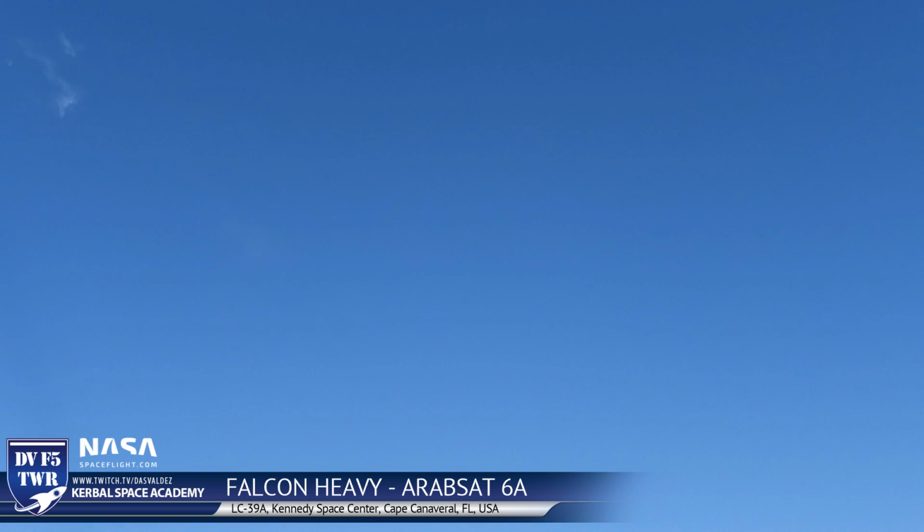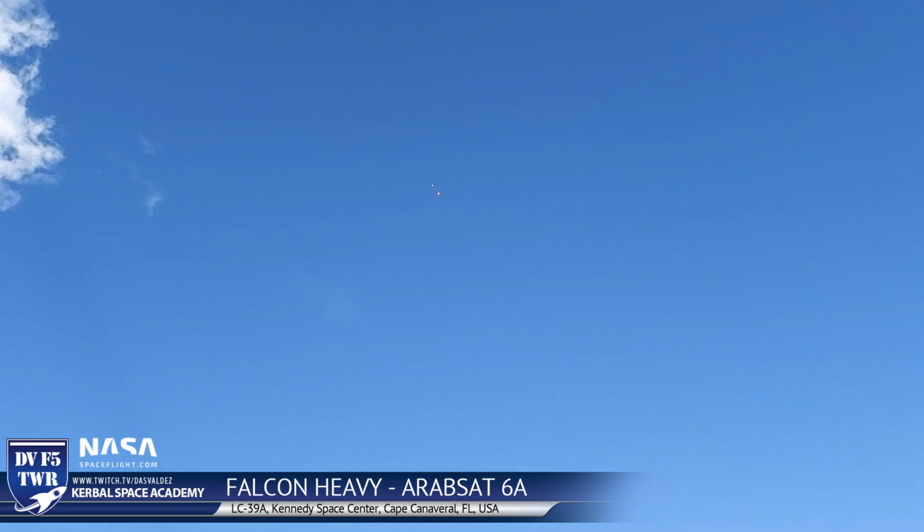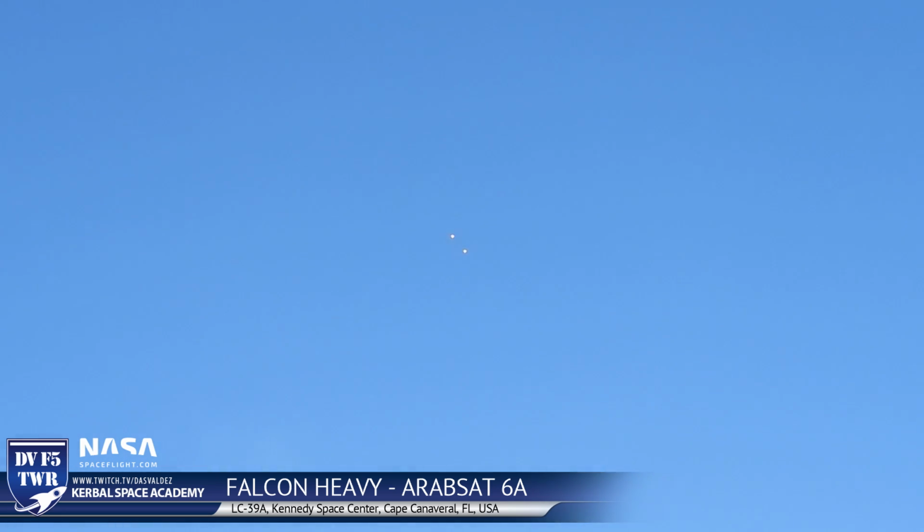It's going to be right above us. So we are waiting for the entry burns, any second now, of those two side cores. There they are. Woohoo! Got them. Entry burn. Okay, and we should be able to follow these all the way to the ground now.